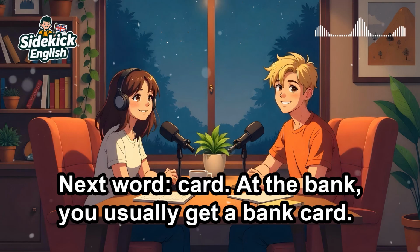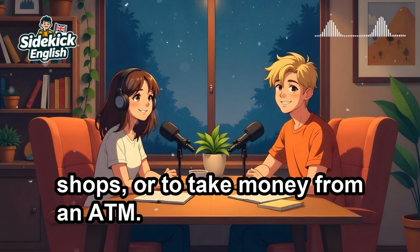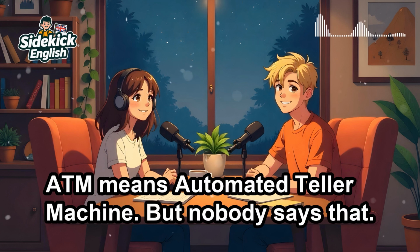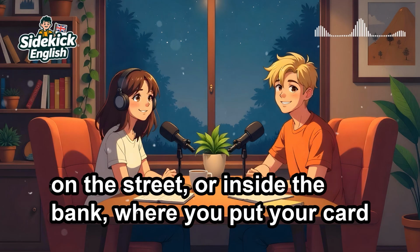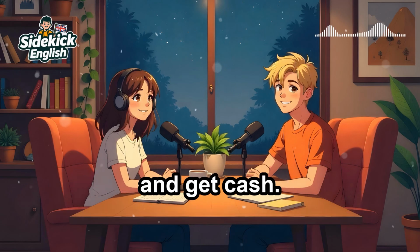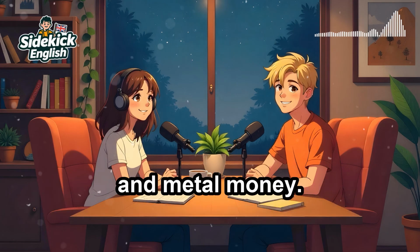Next word, card. At the bank, you usually get a bank card. Many people say debit card. You can use this card to pay in shops or to take money from an ATM. ATM means automated teller machine. But nobody says that. People just say ATM or cash machine. It's the big machine on the street or inside the bank where you put your card and get cash. And cash means physical money, notes and coins, paper money and metal money.